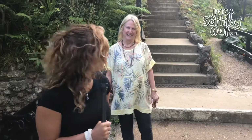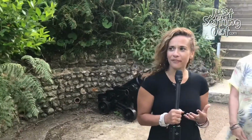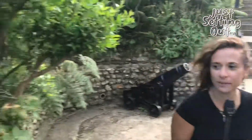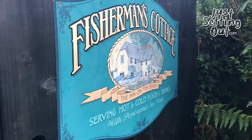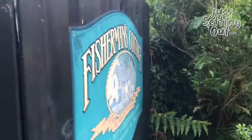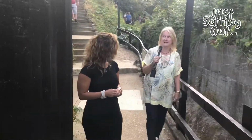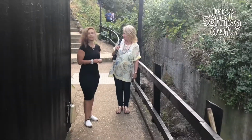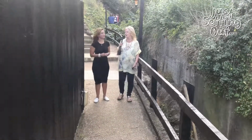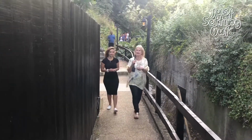Understand why Darwin wanted to come here. The amazing, unique flora and fauna, absolutely fantastic. Jane, can you tell us a little bit about Fisherman's Cottage and the history behind it? Yes, it's funny you should mention Darwin, because Darwin actually stayed in this house when he was in Shanklin, and it's here where he supposedly wrote the prelude to his Origin of the Species. He was staying partly in Sandown and also in Shanklin, and this is where he stayed.